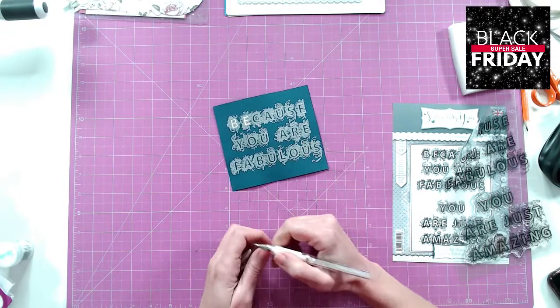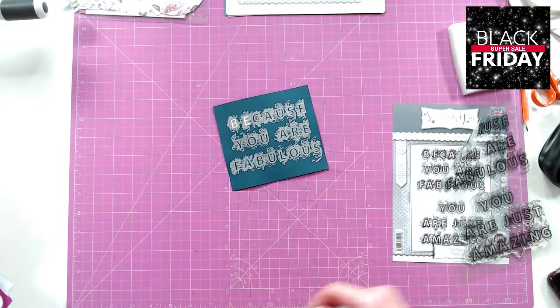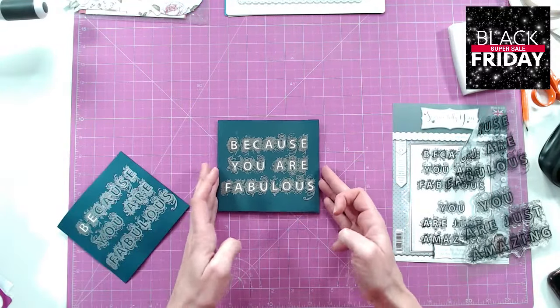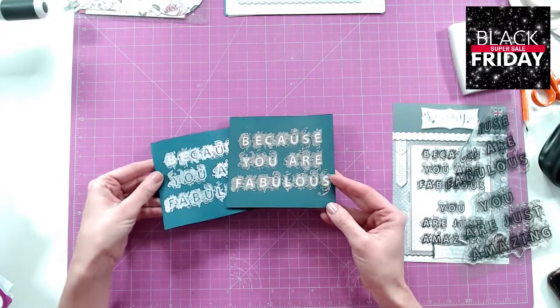You could take colouring pencils, you could take different coloured gel pens if you wanted, and you could get those all coloured in. I have an example here already coloured in. So I've got the silver. This is a slightly different embossing powder. I wanted to show you 2 different examples.